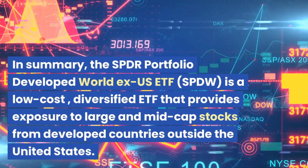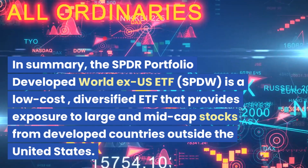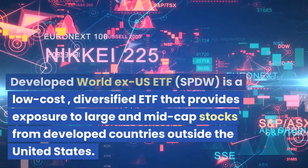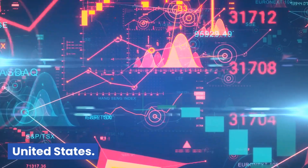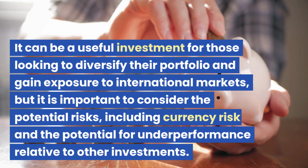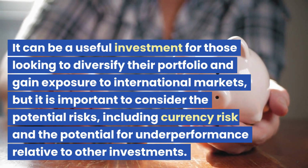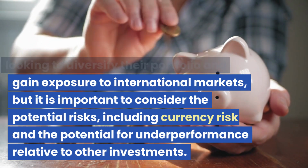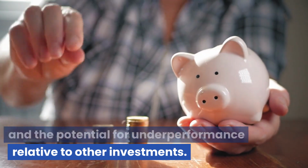In summary, the SPDR Portfolio Developed World ex-US ETF, SPDW, is a low-cost, diversified ETF that provides exposure to large and mid-cap stocks from developed countries outside the United States. It can be a useful investment for those looking to diversify their portfolio and gain exposure to international markets, but it is important to consider the potential risks, including currency risk and the potential for underperformance relative to other investments.